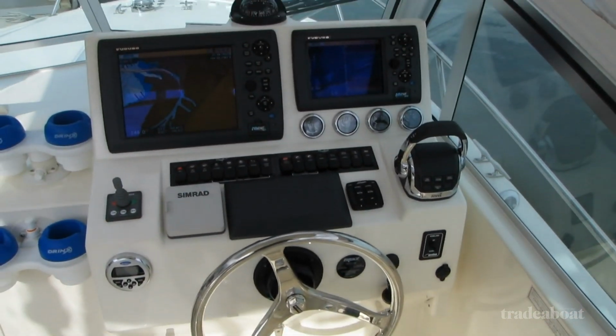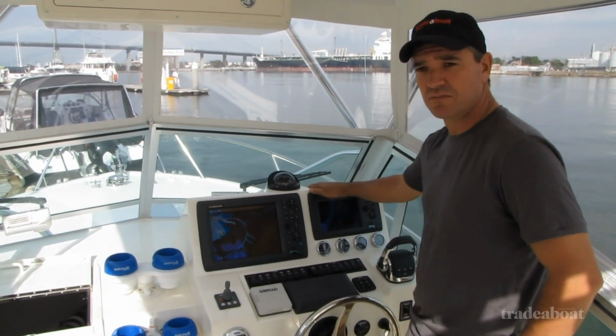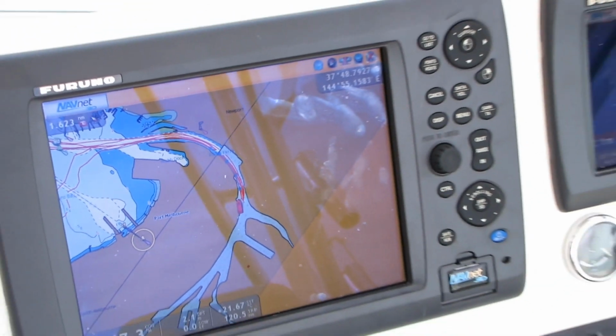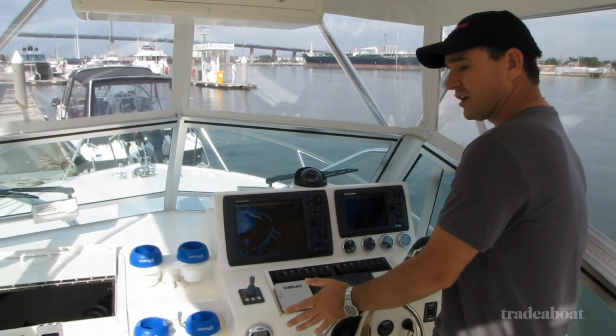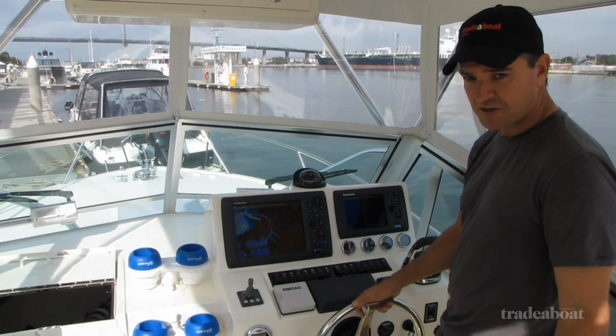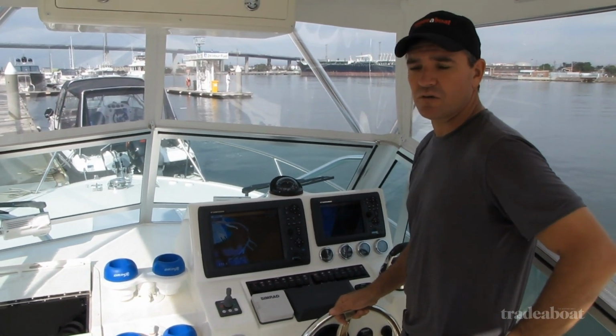No point in having a boat like this without the very best of electronics, and the Furuno NavNet system is certainly well up there. Looks great on the dash, plenty of room, nice large screens, a bit of a smaller one to play with. Really like the way the helm's set up, fingertip controls, comfortable seating, great visibility. Really, you can't go wrong.